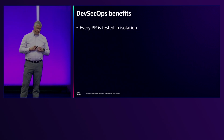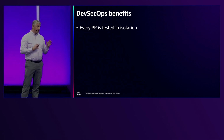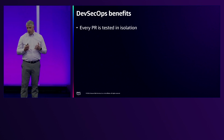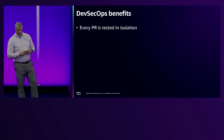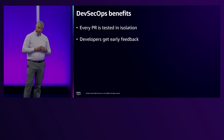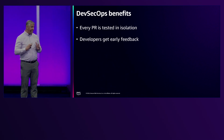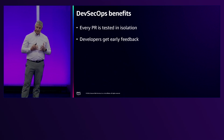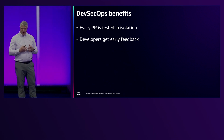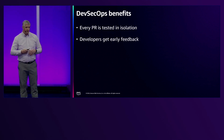This gives us several benefits. First, new code can be tested in isolation without worrying about what changes might have been made to an environment that could pollute your tests. One of the foundational principles of DevSecOps is shifting left, and having a full isolated environment for each pull request gives our developers and QA the feedback that they need early and often. There's far less risk of bugs or misconfigurations going uncaught.